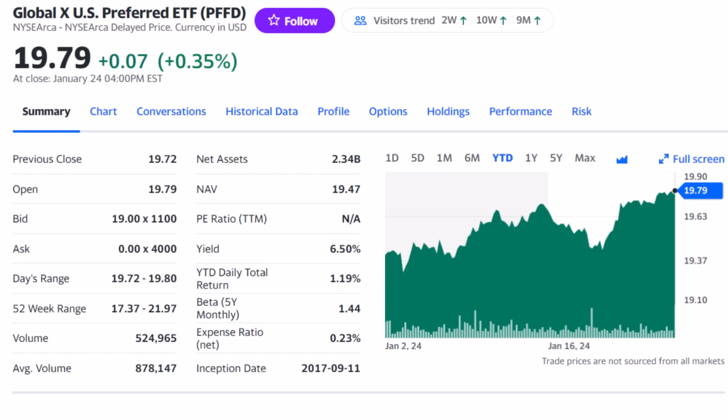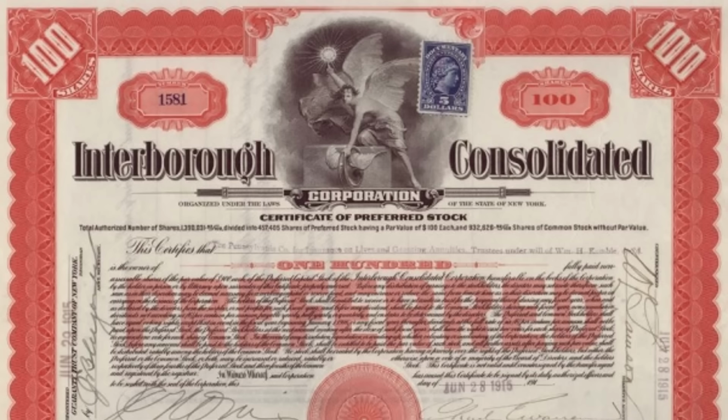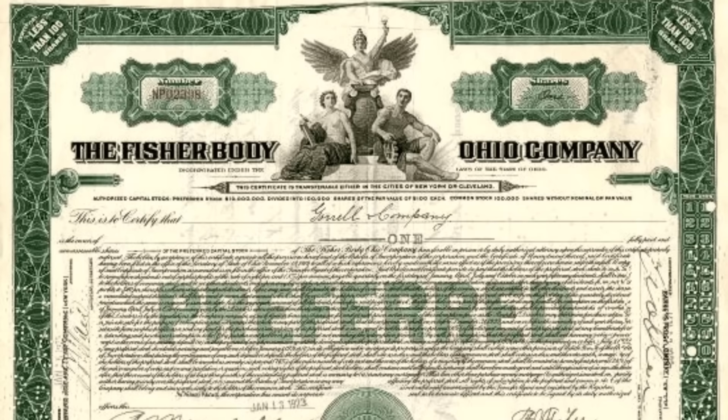Back to our index fund list, and one I've highlighted before, the Global X US Preferred ETF, ticker PFFD, with its 6.5% dividend. Preferred shares are a special type of stock with rights that go beyond the normal shares. Preferred shares have a set dividend yield with a payment that must be paid out before stockholders get any of their dividends. These investments also usually have a higher dividend yield as well.